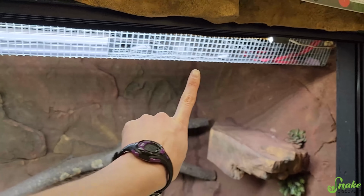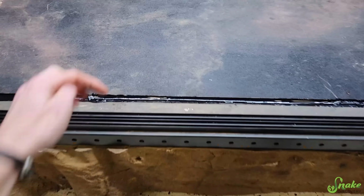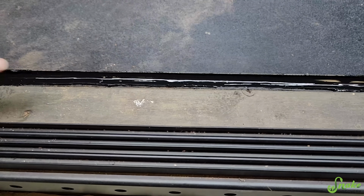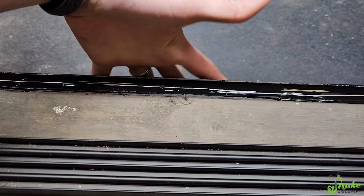Sweet, it is cleaned out. The lights are fixed. I added an additional halogen so it'll get a little bit warmer in the basking area for him. We also fixed this ledge and added new silicone to prevent him from just prying this off and filling it with dirt. This will actually stay put now.